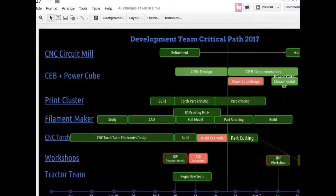Getting back to the more general schedule, just looking at all the projects that are on board here: CNC circuit mill, power cube, print cluster, filament maker, CNC torch table, and workshops, and the tractor team just beginning. So let's go through that. On the CNC circuit mill, here's the latest.